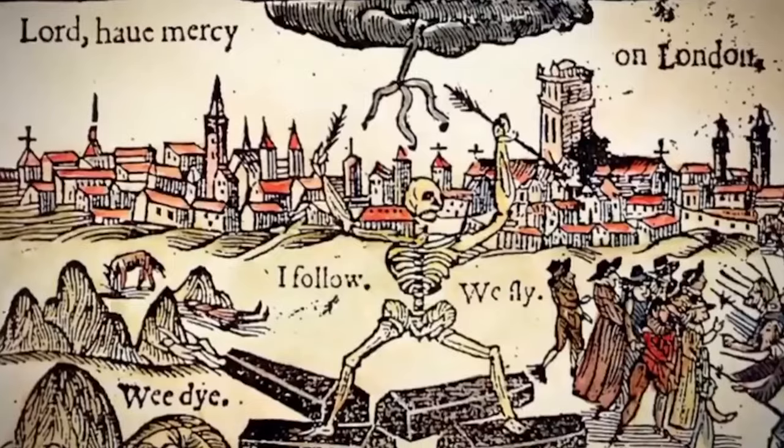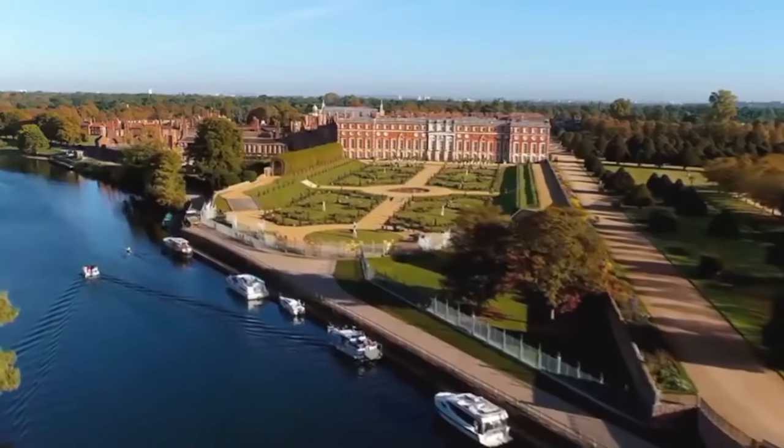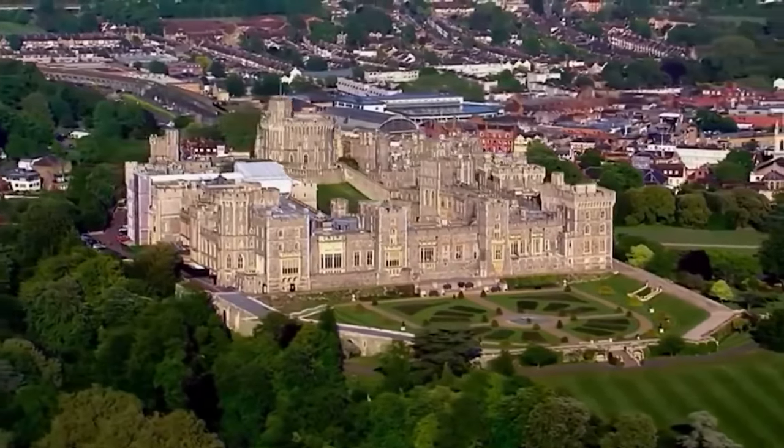London is seen as the eye of the storm. Elizabeth has all these lovely palaces like Greenwich, or places like Richmond and Hampton Court, she decides none of those are far enough from the plague. Elizabeth flees to Windsor Castle, and every attempt is made to protect her there.